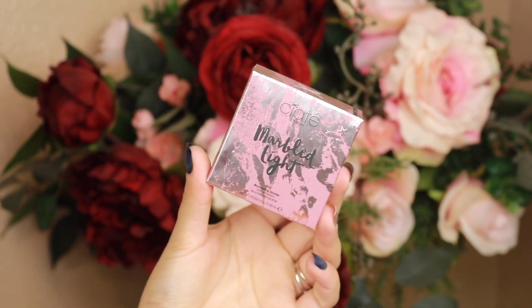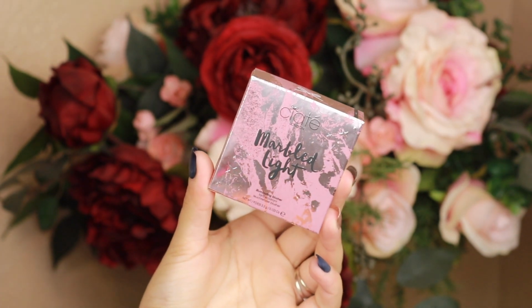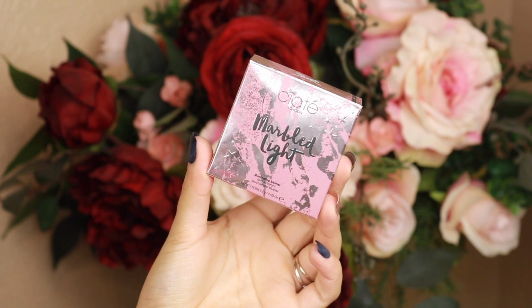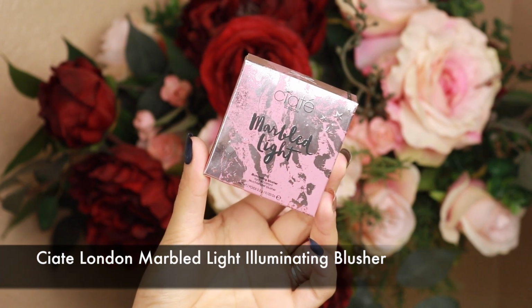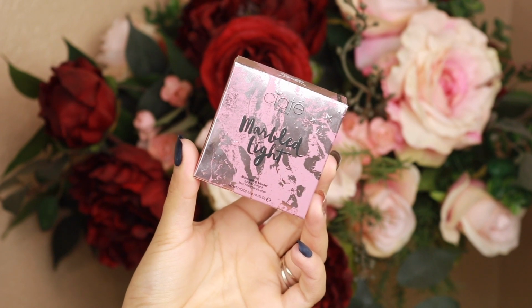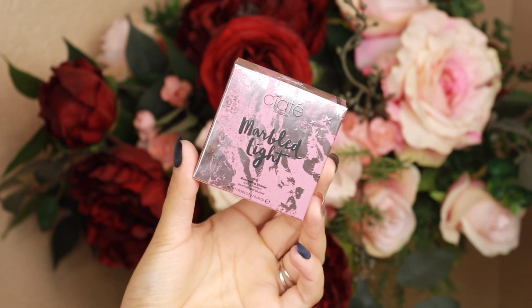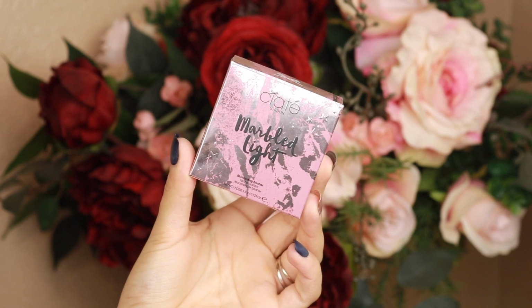So then after primer, foundation, powder, bronzer, and highlight was all done, I moved on to our next product, which is a blush. And this guy, it's the Ciate London Marbled Light Illuminating Blusher. The description reads, add a radiant flush of color to your complexion with Marble Light Illuminating Blush formulated without talc. This lightweight buildable formula has a blend of matte pigments and finely milled illuminating particles. This guy retails for $26.